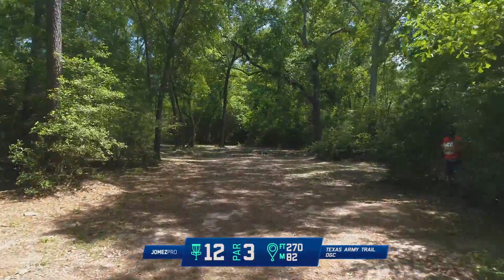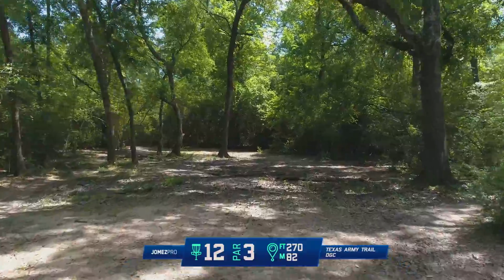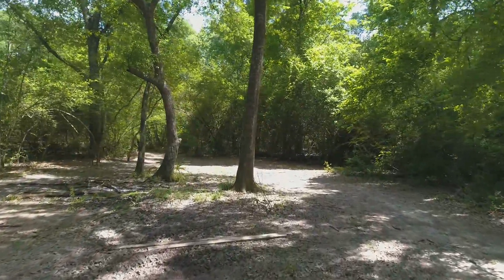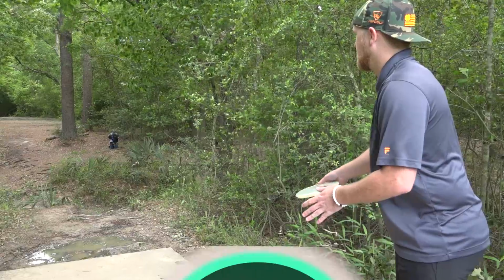Hole 12, par 3, 270 feet. This is just your standard birdie hole. You hit the gap, skip left with a stable disc, and then have a putt. You can go putter, mid, firebird. Player's choice. Yep.